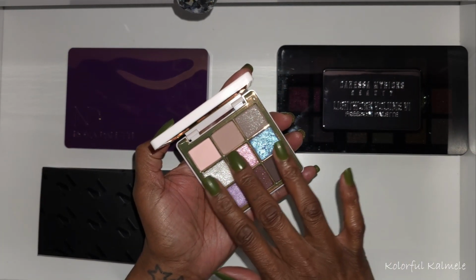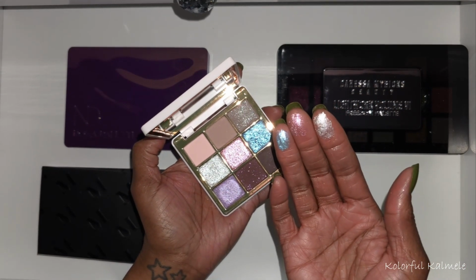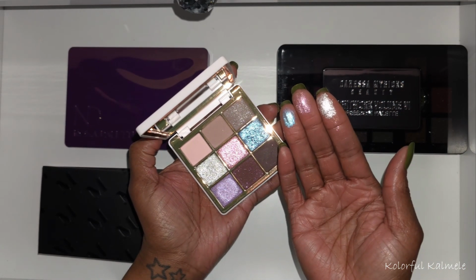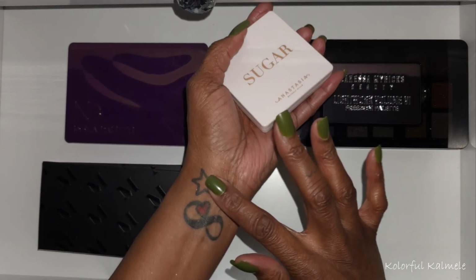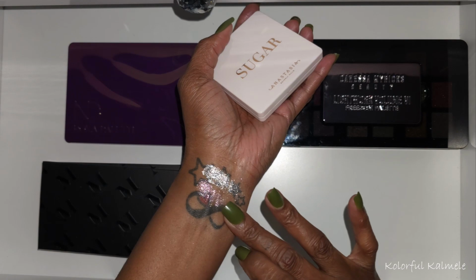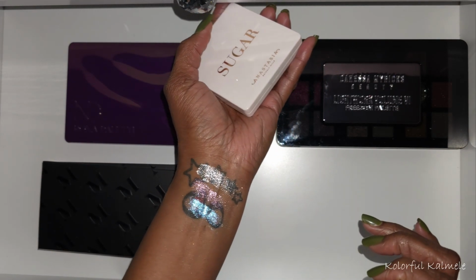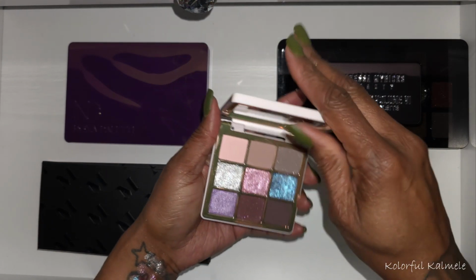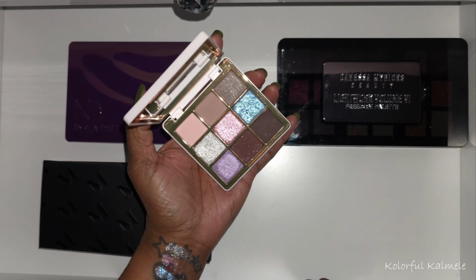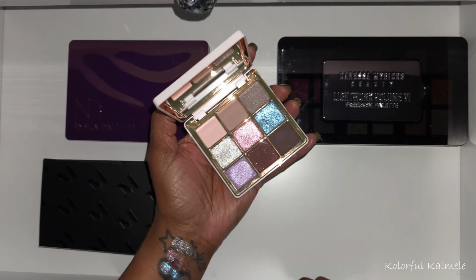And like I said, I don't know what I was expecting, but whatever I was expecting, it gave me way more than what I was expecting. I mean, it's just absolutely beautiful, whether it be the shimmers or the mattes and the pigmentation. It's just, oh my gosh, so gorgeous. But yeah, I would have to say I was truly blown away by this ABH, this little mini ABH palette.